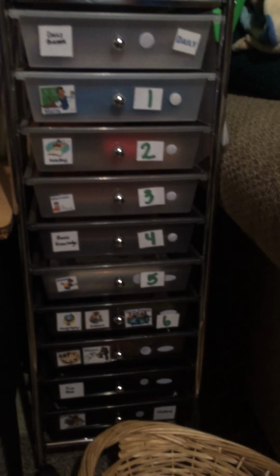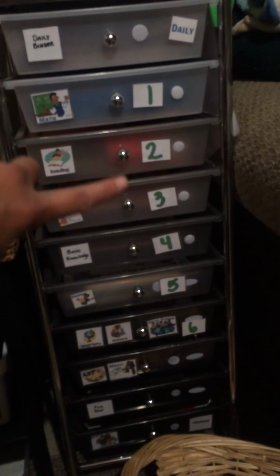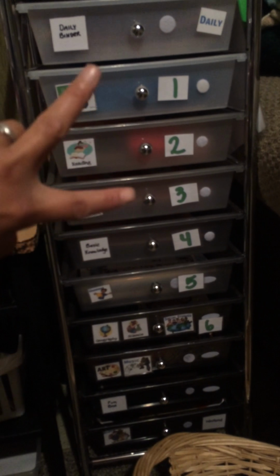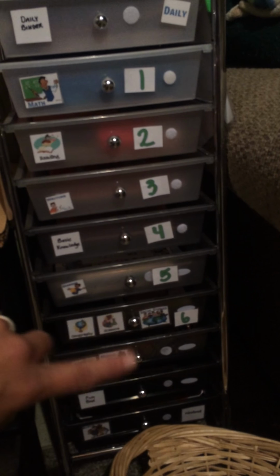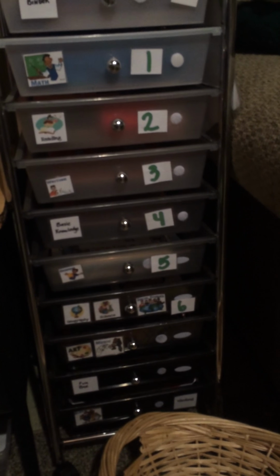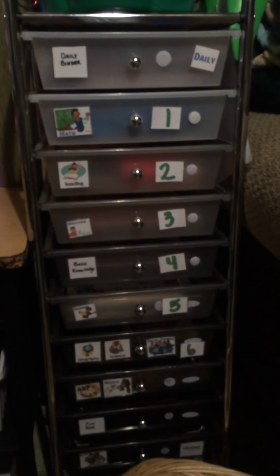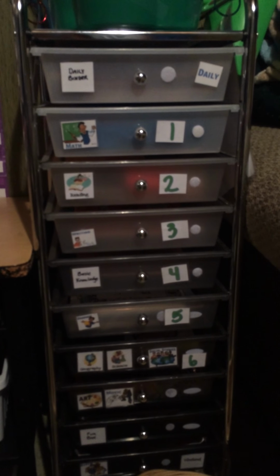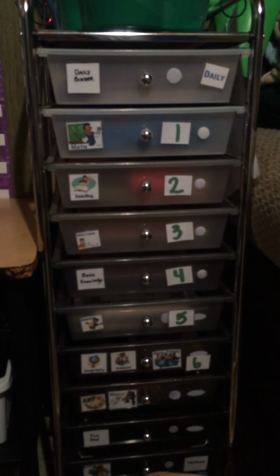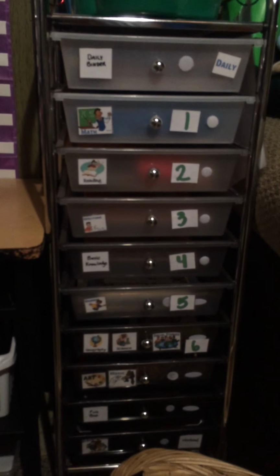Here's her drawer system. Those five, one, two, three, four, five, are the subjects that she has to do every day. And then number six is the one that I rotate around according to the subjects. We use this from the month of September all the way to June. And then in the summer, since we do it upstairs because the kids want to be upstairs, I go to a different system. So this is more used in the school season.